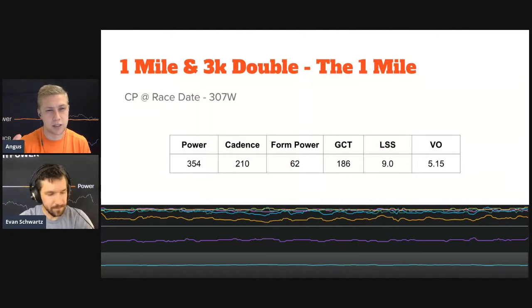Did they have to take extra recovery compared to a critical power test? Do you think the stress was about the same? I think it's about the same.